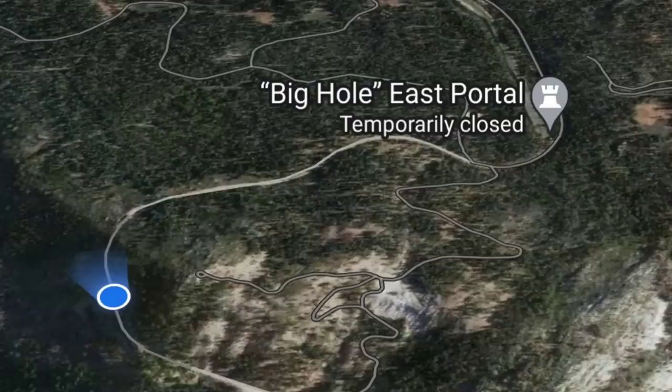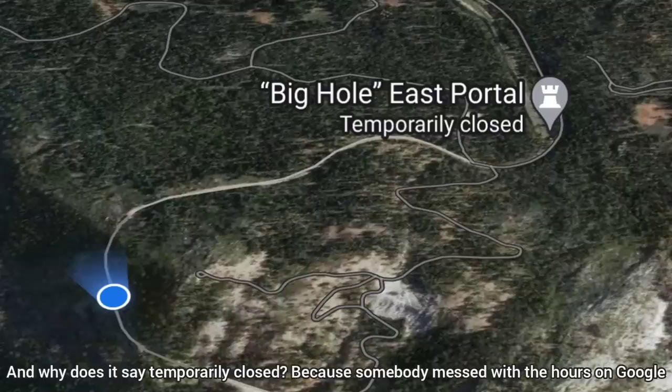I'm also going to show you another picture right here. You can see where I am, and you can see the railroad continues up around this curve, and eventually it just goes right into the new track. You can see this was the old route. You can see where the new train tunnel is. It's called Big Hole.